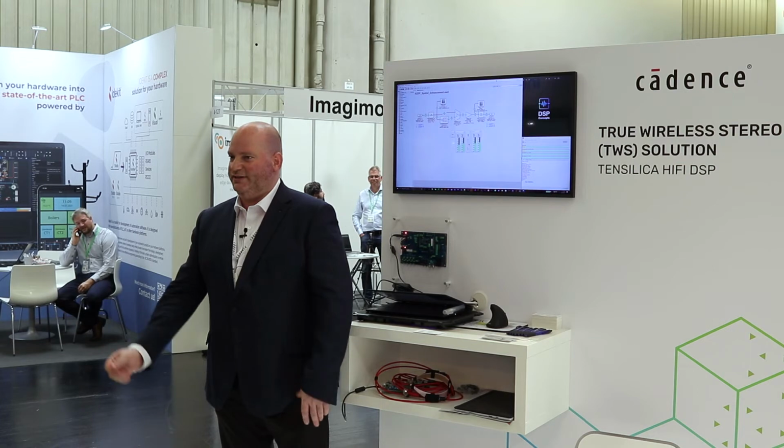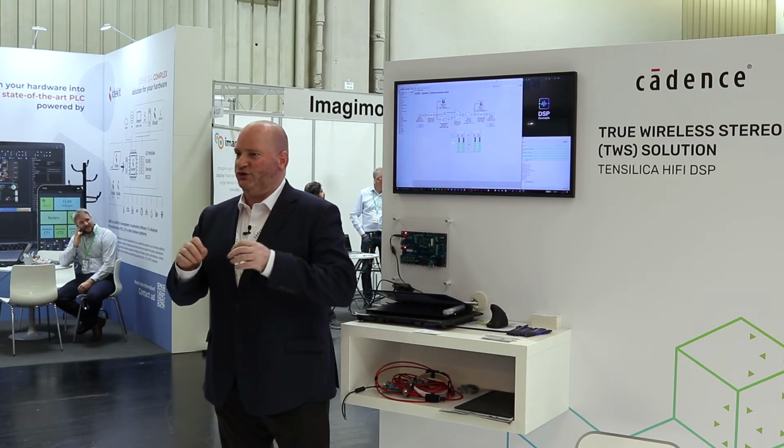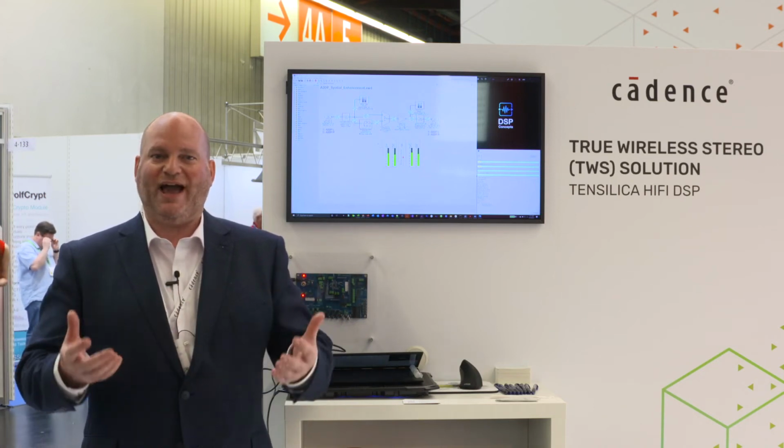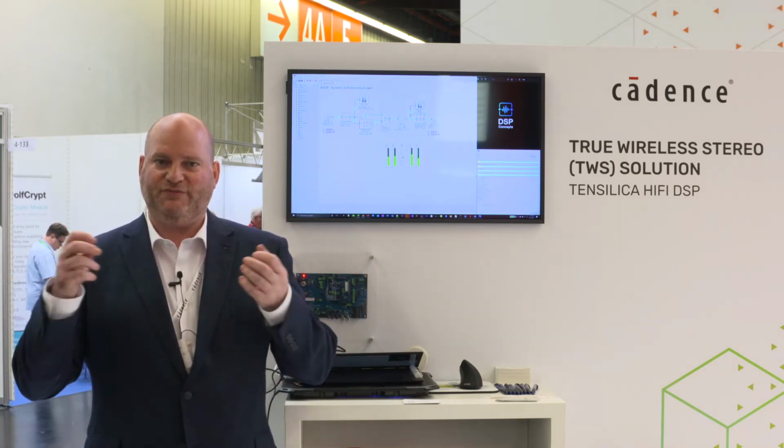Hello, my name is Eric Skup from DSP Concepts. I'm in charge of the global sales organization, and we're here at Embedded World 2022 in the Cadence booth. So DSP Concepts is a company that builds a software audio platform to allow users to leverage the audio of things, bringing audio functionality to all kinds of types of devices. Anything with a microphone and a speaker, we provide a comprehensive platform to bring in functionality.